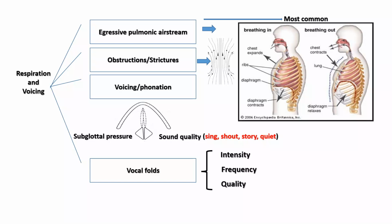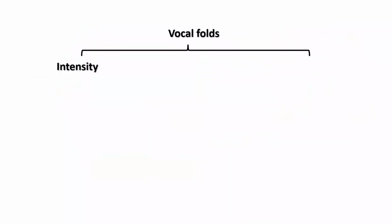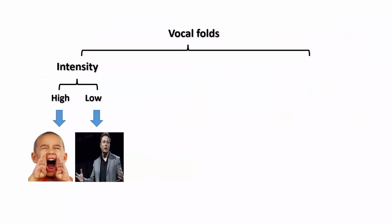Frequency refers to the pitch of sound and is determined by the rate of vocal cord vibration. Quality refers to the unique characteristics of sound that make it distinguishable from other sounds. Intensity refers to the loudness of sound and is affected by the force of air passing through the vocal cords.